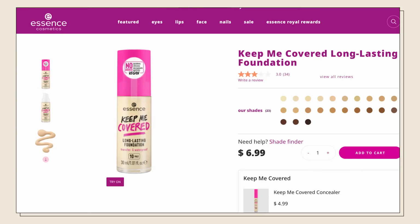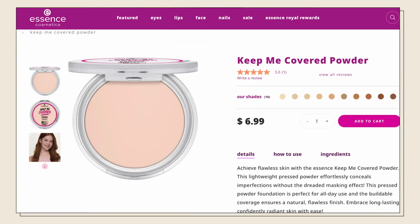They did have a line called the Cover Me line, and the foundation just was not it. They had a powder that initially I did like, but I found in comparison to other powders that have more pigment in them, like the Aquasurance, for example, Aquasurance is much better. This one just did not lay down in a way that was giving you that creamy smoothness. It did kind of cling to hairs and it looked a little powdery cakey if you went in just a little too hard with it. So that would be my pass from Essence.